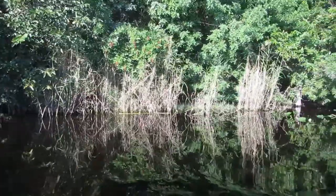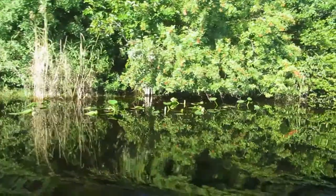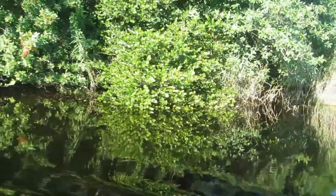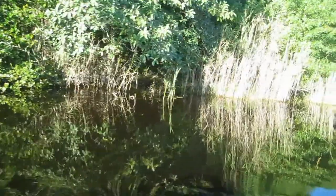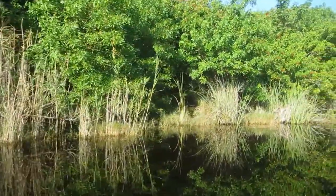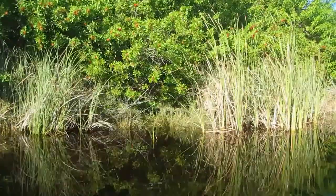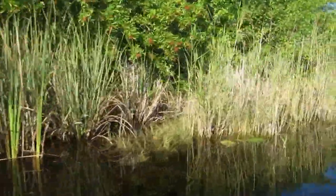Now, these canals we're going to be traveling on today were dug out by the Army Corps of Engineers in the early 1900s, and the purpose was to really drain the water from the Everglades out into the ocean so we could build more farmland and business. Now, the governor of Florida at the time said if we could accomplish this, our economy would boom. But you never have to prove that point, because as you guys can see, we are still floating on quite a lot of water. So it was a failed attempt. And nowadays, the Everglades are protected.